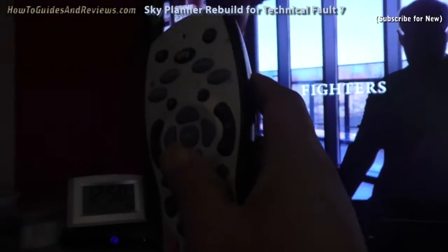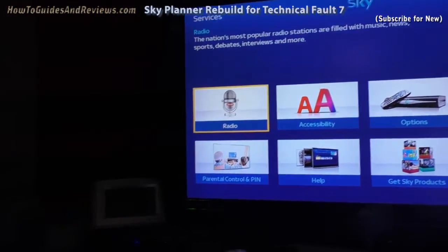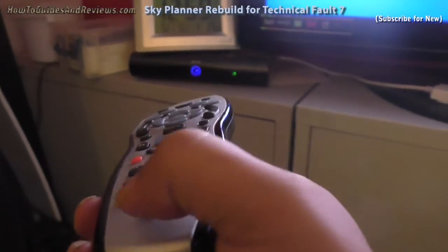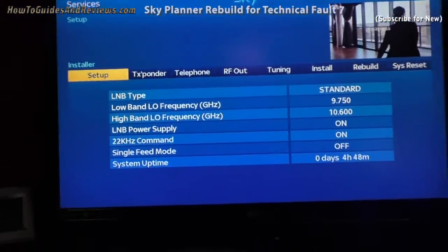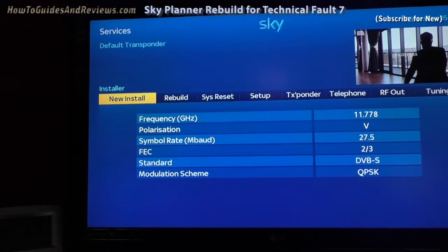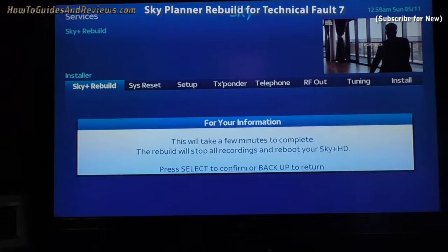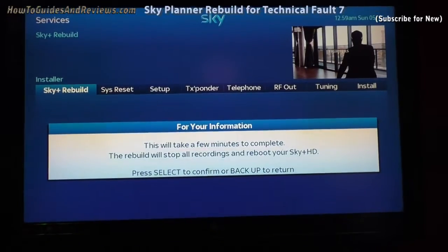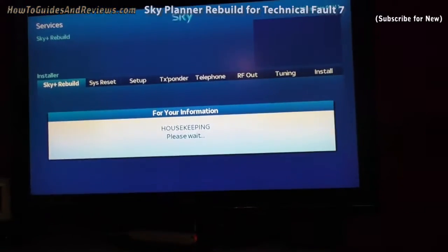You get your remote. Can you see the remote? You press Services, then make sure you're pointing at the Sky box, otherwise it's not going to work. Then press 0, 0, 1, then select, and it'll go to the installer menu, and then you just go to Sky Plus rebuild, select it. This will take a few minutes to complete. The rebuild will stop all recording and just reboot. So click select to confirm, and there it's rebuilding the planner.